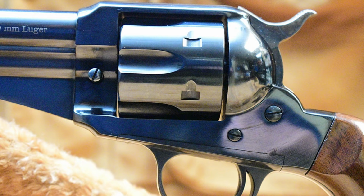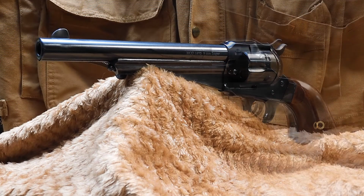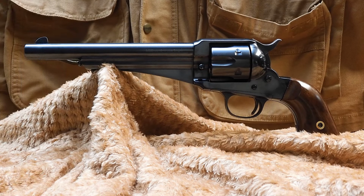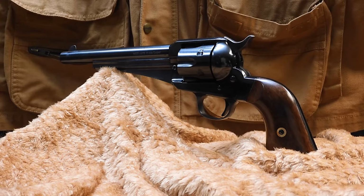The frame is a highly polished blued steel. There is no color case hardened frame or brass trigger housing, as with many Uberti reproductions. There are some imperfections in the bluing, but they are minor and do not detract from the overall feeling and look of the gun. Chambered for the 9mm cartridge, cylinder length has not been shortened to accommodate the cartridge.